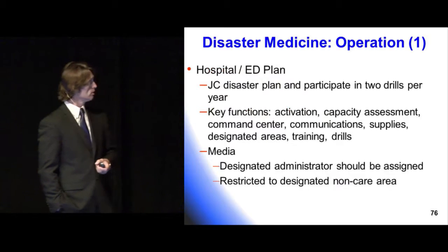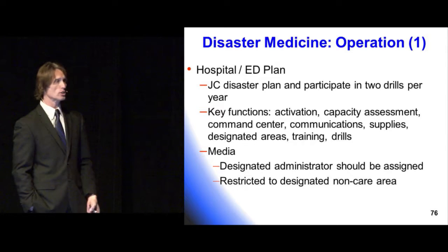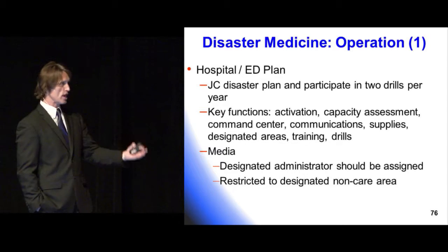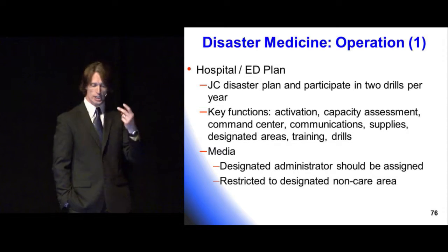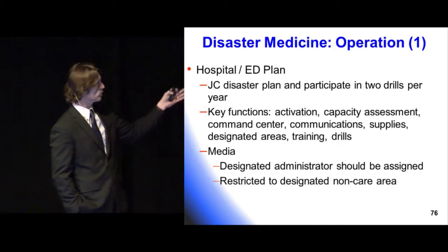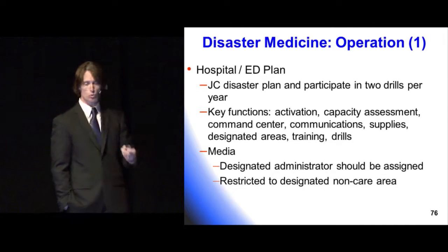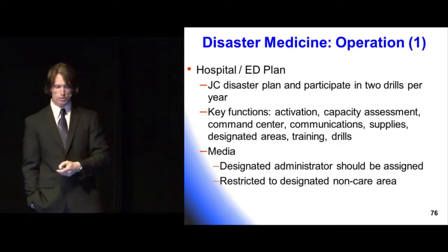And the hospital has to have a plan for the Joint Commission, and you have to have 2 drills per year. That could be a question. How many drills are you required to have for disasters under the Joint Commission requirements? It is 2. Here are the key functions they want you to have in your plan, and they want those tested with your drills, and they want specific plans in place for media coverage. Where do they go, and who's designated to deal with the media?